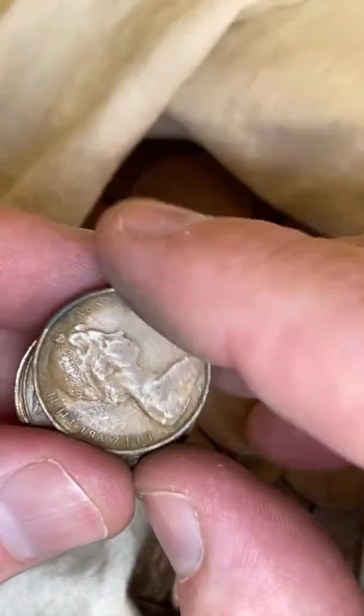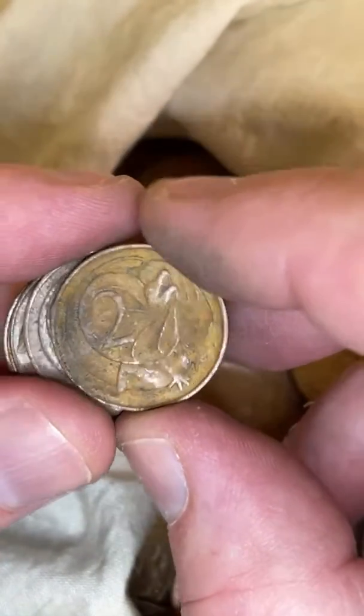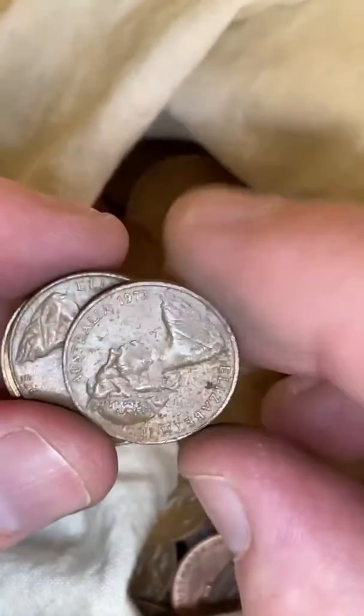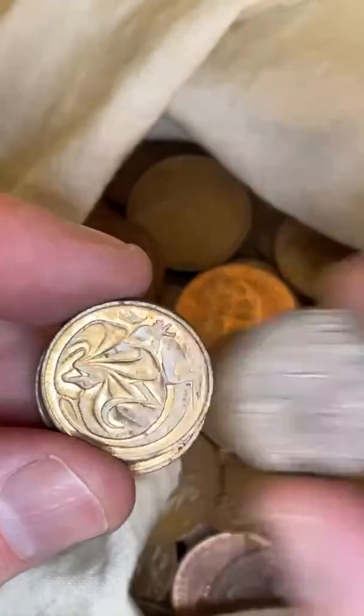Because who knows, even these coins, if they're missing some of the features, so if they're missing SDs and things like that, or if they're a low mintage coin, like a 68 or a 69, it'll still pull a price, but obviously not as good a price as the other ones.